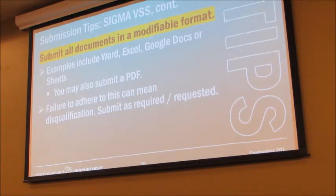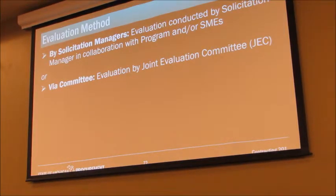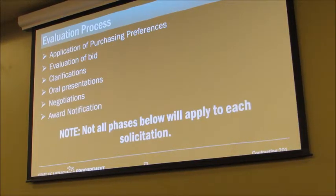Okay. So, all right, you want to talk about evaluation, Lori, then we'll need to get some time from this. So, jumping right in, how bids get from potential vendors, yeah, we kind of went through this. So, solicitation managers or JEC. And this walks through the steps of the evaluation process.